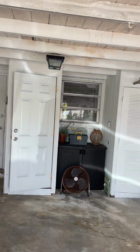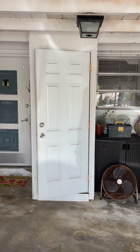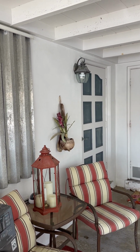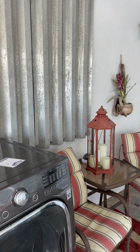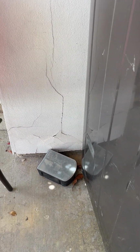So coming into the carport here, you'll see a little pathway there. You'll see a couple storage areas. You'll see the main front door, and you'll see the other lockout door here, which I'll tell you what that is in a minute. It has the shutter panels for storms. Some stucco that's cracked needs to be taken care of.